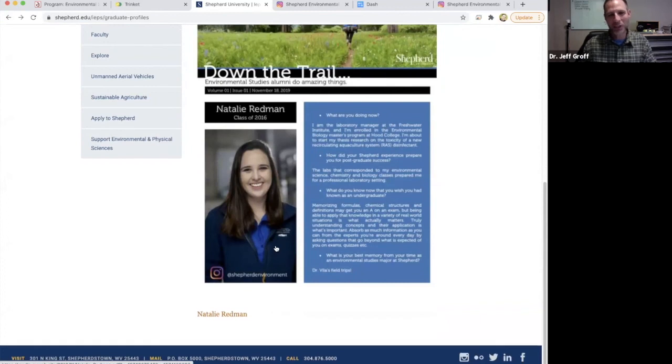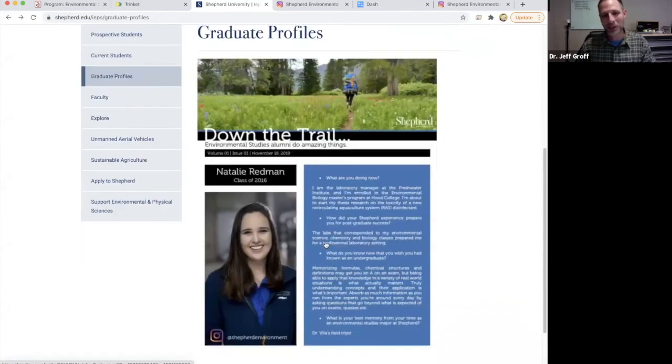I have a couple of these graduate profiles, and the reason I'm doing this is I want to share what our graduates are doing after they graduate. The goal is to do these profiles of students who are a couple years out, and they can share their story: what about the Shepherd experience they find most useful for their career and what they're doing now.